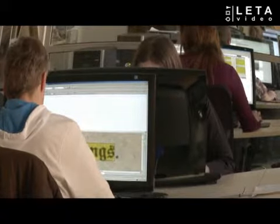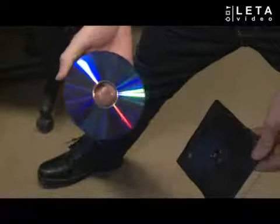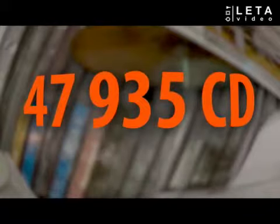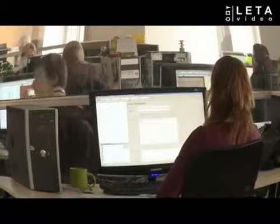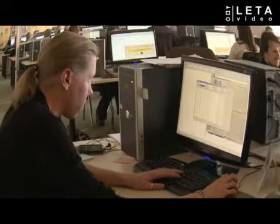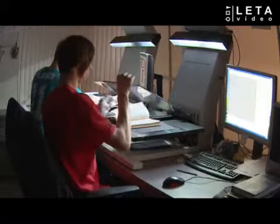Measured in units of information, LETA and Lattelecom digitizers have processed 32 terabytes of data. If someone attempts to record this amount of data on CDs, nearly 50,000 discs would be needed. In the meantime, the job continues so that any resident of Latvia can quickly and conveniently access the National Library's unique items already starting in mid-2012. The digitization process will ensure that the library's collection is preserved for future generations.